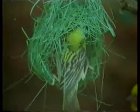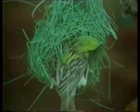The knots multiply and a circle is formed. The bird must accurately calculate the dimensions of the circle it has built. This circle must be large enough for it to enter, but too small to let a bigger bird get in. The bird almost always succeeds in making this circle the right size.